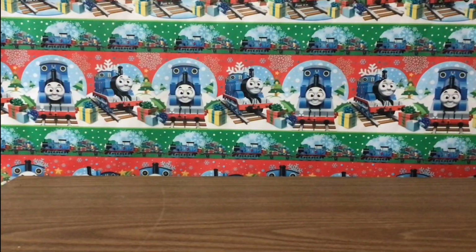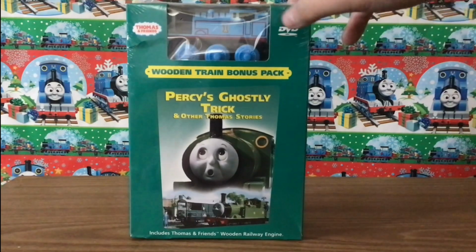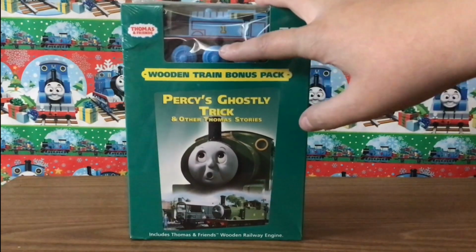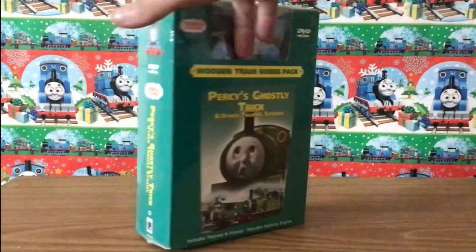And here we have one of my very favorite sealed bonus packs. Here is the sealed pack for Percy's Ghostly Trick with a wooden railway Thomas. I actually really would have preferred it if it had a Percy instead, because it would have made more sense, but give or take, I'll take a new Thomas.